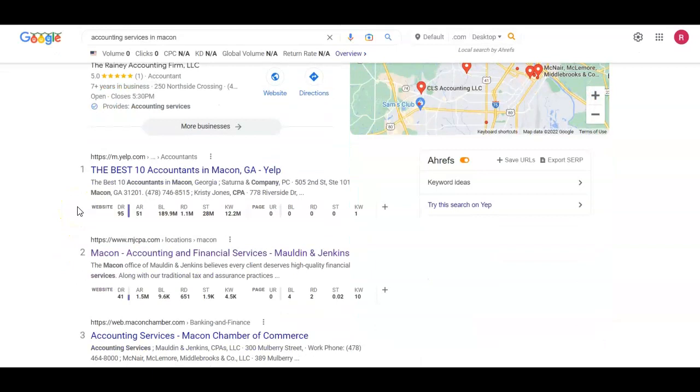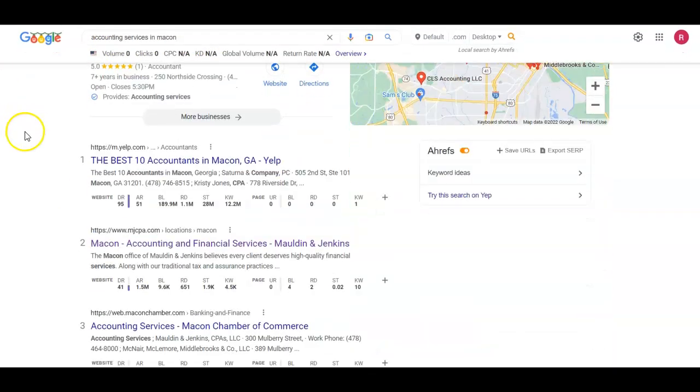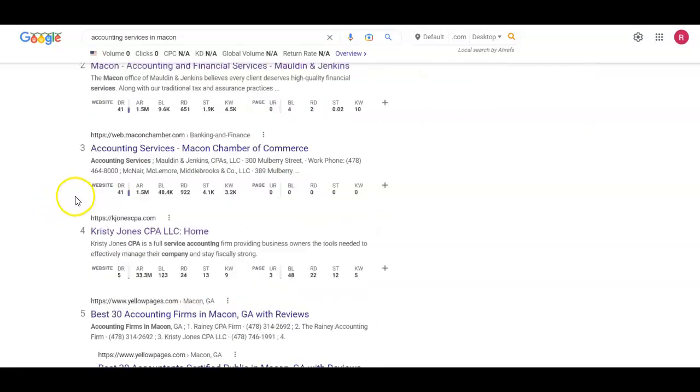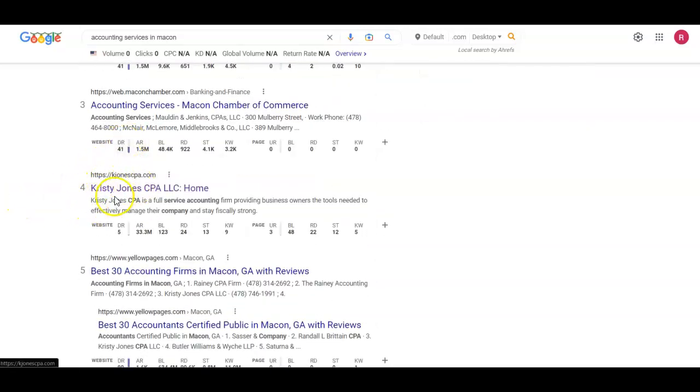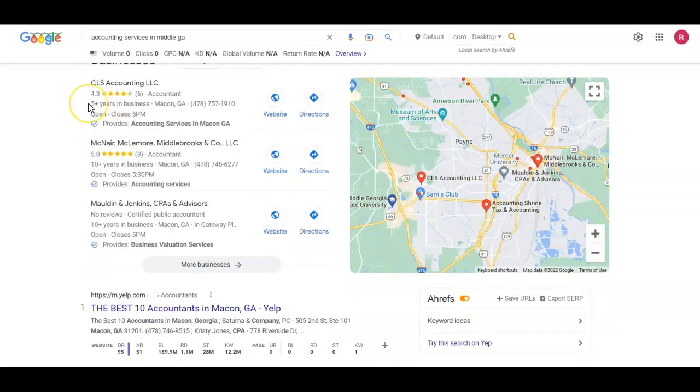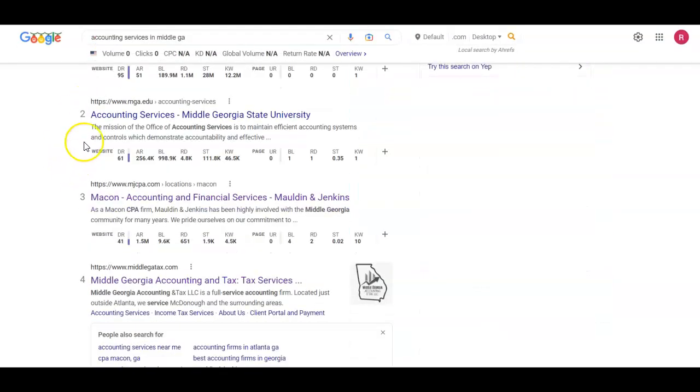We're going to scroll on down here. Remember, this is accounting services in Macon, and the first thing that comes up is Yelp. We're going to skip that. The first business that comes up is this Malden and Jenkins, which turns out is actually kind of a franchise, I think, because there are offices in Atlanta and Macon. That's what's really putting them up here at the top. The next one, from the Chamber of Commerce, is Christy Jones CPA, also from Macon. I also searched for accounting services in Middle Georgia and pretty much got the same results.